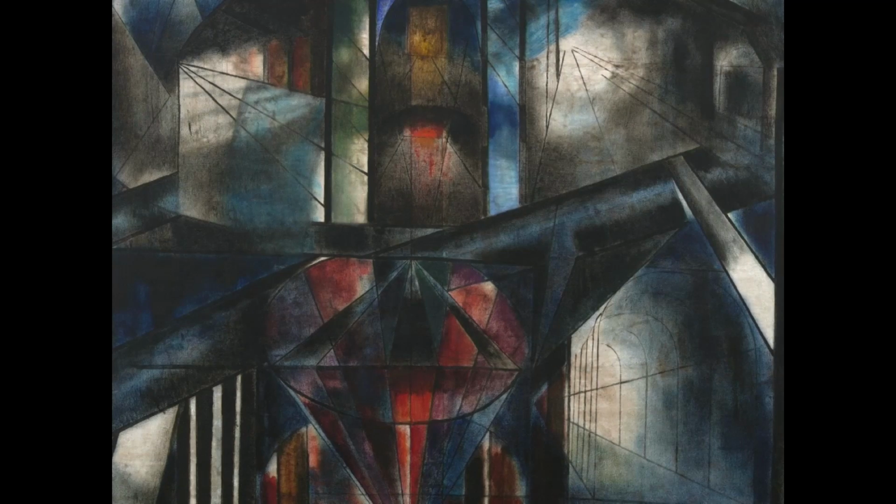At the bottom, in the very center, is a total enigma that must have been significant for Stella. What looks like a large, faceted jewel, evidently signifying something precious, something, however, with no obvious relation to the high technology of the bridge or the city beyond.